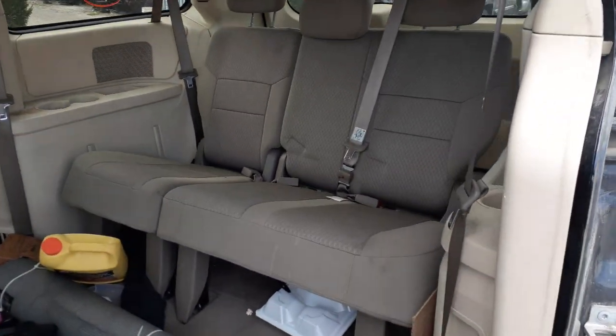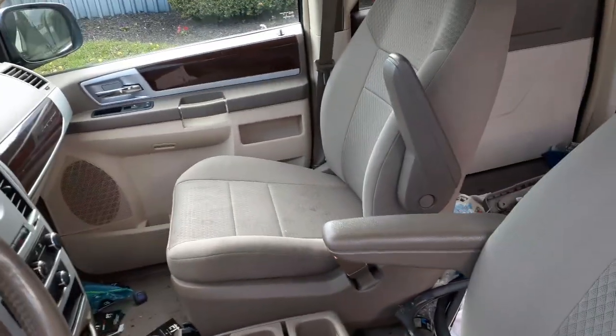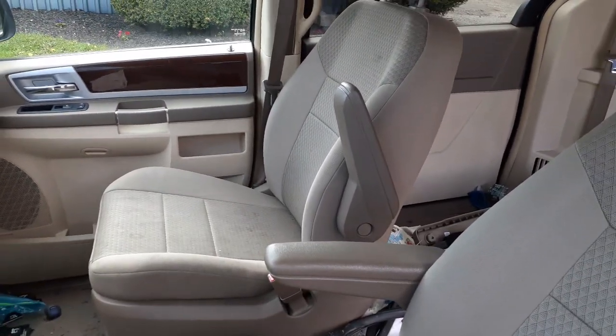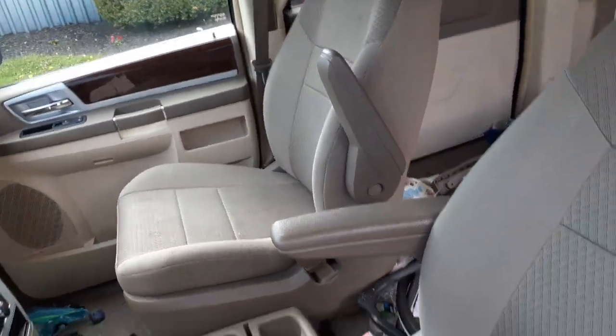There's your third row seating, 60-40 fold. Left side seat's no good. I did put in the right side seat for, as they would say, shits and giggles. It needs to be cleaned. They call it a pebble color, cloth, beige, manual.